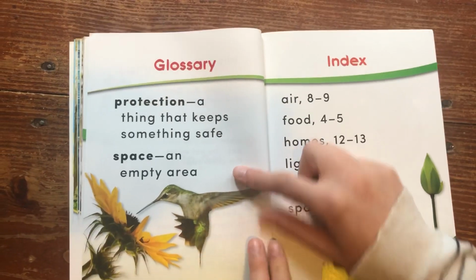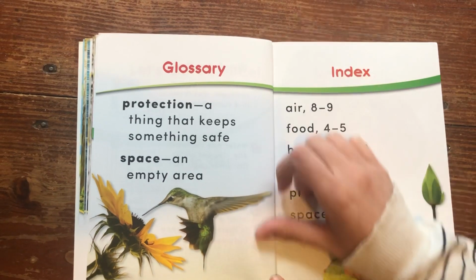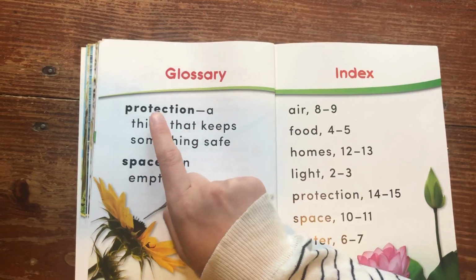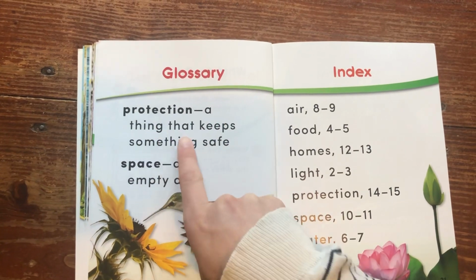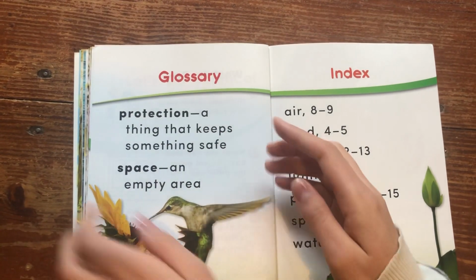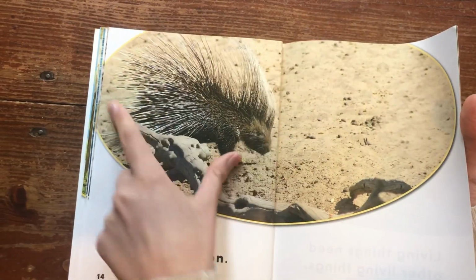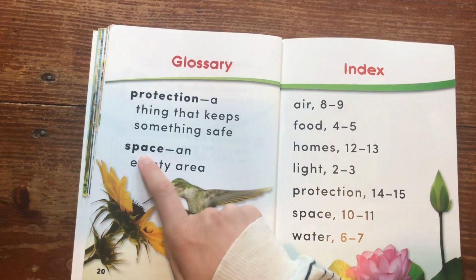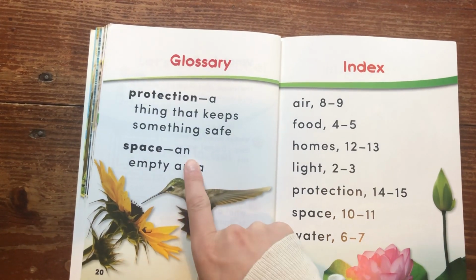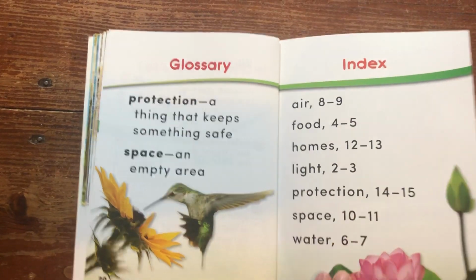All right, we're gonna look at these two words that we saw in this book, and then we're gonna be all done for the day, okay? So this says protection. That's one of the words we learned, and that is a thing that keeps something safe. So remember, this animal uses the quills to protect him, okay? And space is our other word we learned, and that is an empty area. So that means there's lots of room for it to grow, okay?